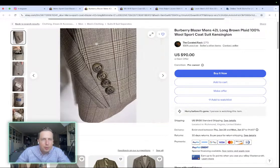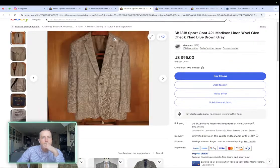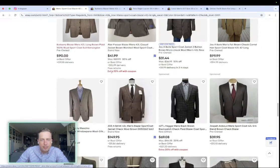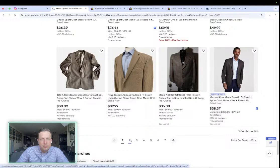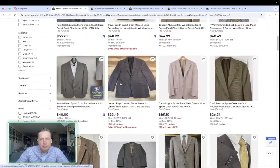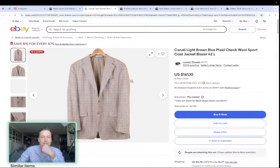Can't tell if that's purple or light blue. So this one's a no. It's just too far off, and then also the center vent there. Let's see. Ooh, this one right here is nice.